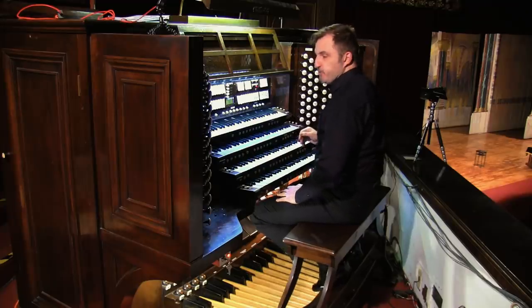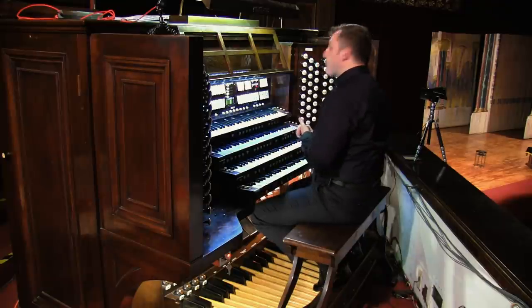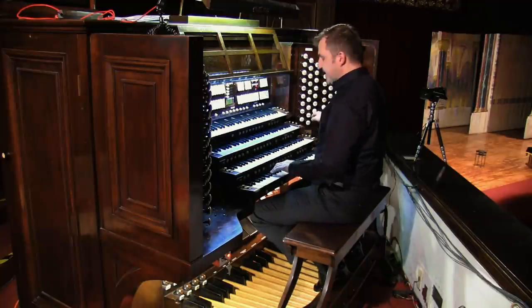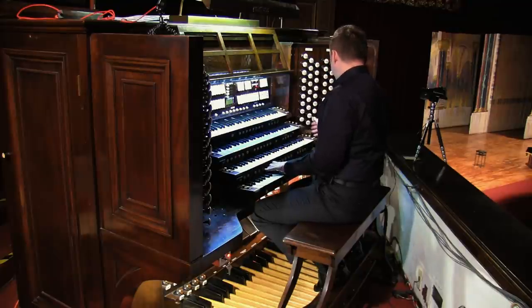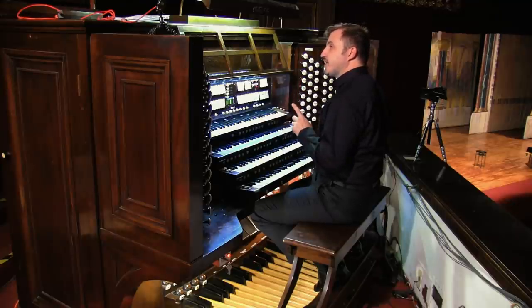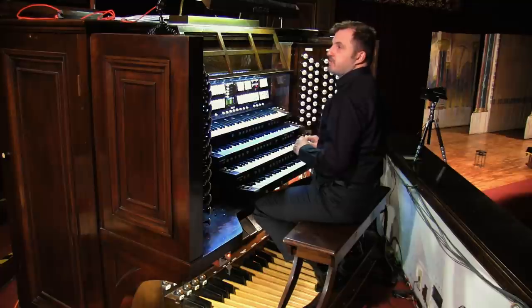And then there are the untuned percussions, the things that raise the most eyebrows here for organists who haven't been warned. These are just what you'd expect in a Kimball theater organ. The castanets, tambourine, Chinese block. Note that it is a reiterating Chinese block that is original to Kimball design as well.